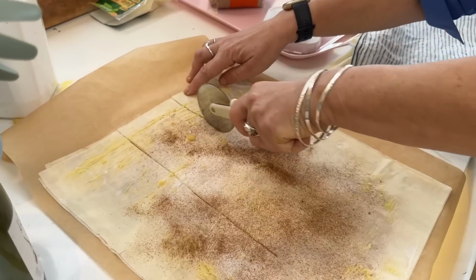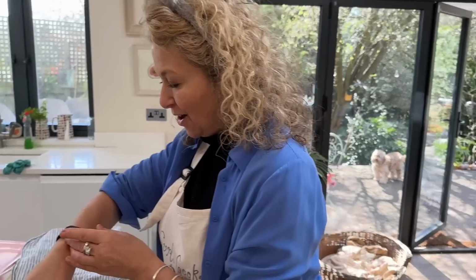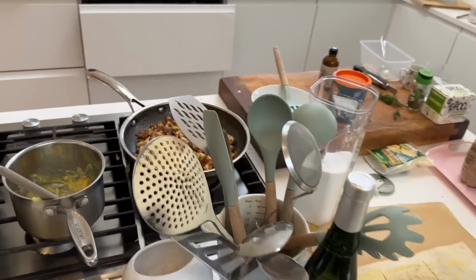Oh yeah, that's like a... Oh, that's razor sharp. Try it on your finger. Oh, I just held it like that. Right, the pears are ready. The apple mixture looks really nice.